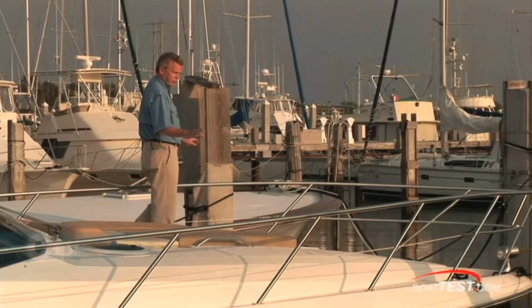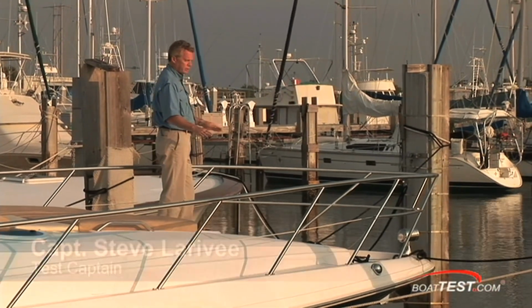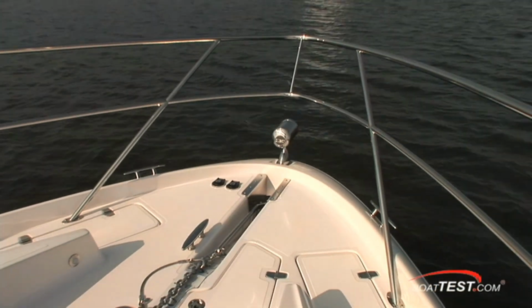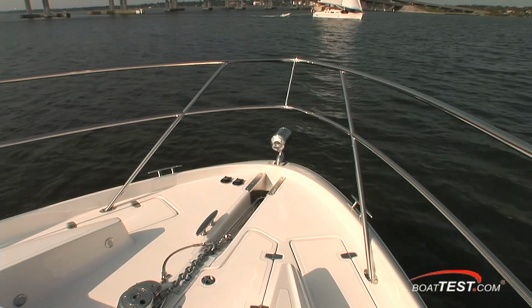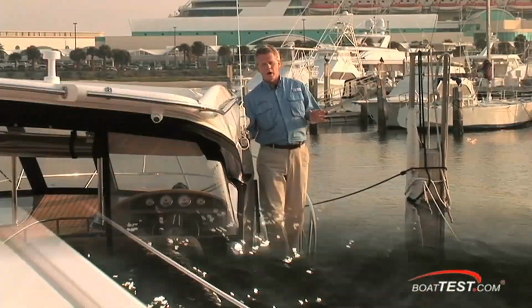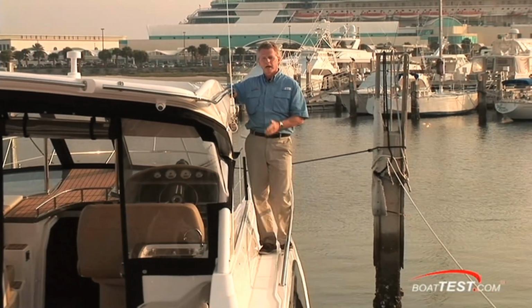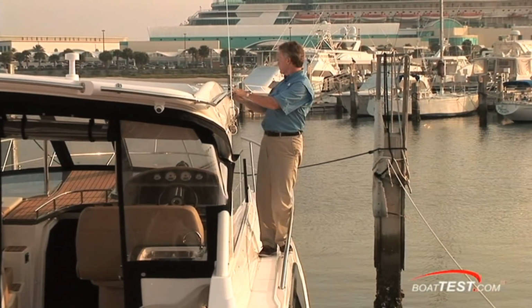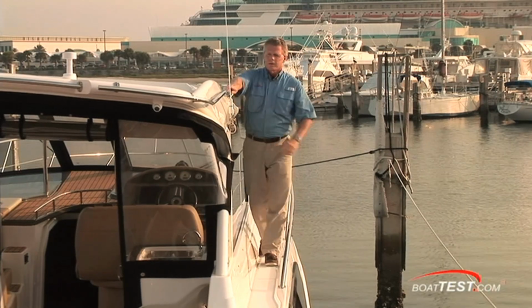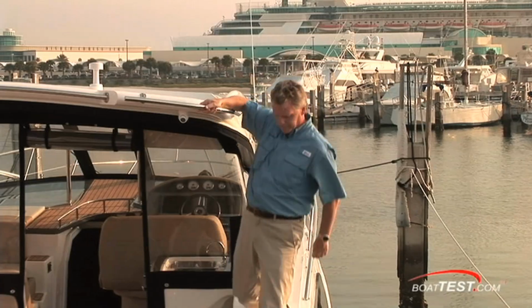The bow rails are thick and high enough to make you feel secure, but what I really like is when you get up to the bow, you step down, which brings the rails up that much more to give you a little bit more security. The side decks on the 44 Sport Coupe aren't really very wide, but they don't need to be. You're only going to use them for handling lines, and it gives you that much more room in the cabin. I'd like to see this safety rail start a little bit further forward, but you still have enough security to make it all the way to the bow and back again.